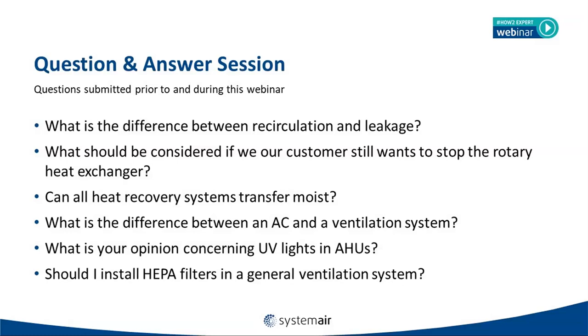a difficult question. First of all, if you look at UV lights in relation to the subject that we have today with COVID-19, up till now there is no study that proves, but also none that disproves, that these viruses are shown in a ventilation system. So in relation to COVID-19, adding UV light to a ventilation system is, at least up till now, not proven to be needed.